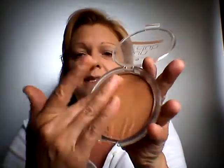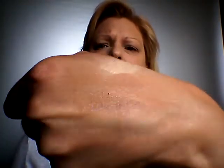Okay, so now we're going to bronze. For that I'm going to use the Essence again. I have different bronzers, but this one seems to be the best color for me. It's not orange, it's more, I'll show you on my hand. It's more of a brown kind of gold. And I like that color. I don't like the orange. So I'm just going to bronze up the cheeks a little bit.